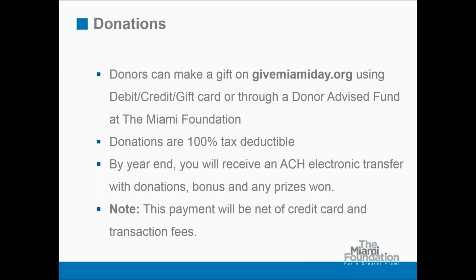But for Give Miami Day, your donors have to either give through their debit, credit, or gift card, or if they have a fund housed here at the Miami Foundation. So if you have a donor that has a donor advised fund at another foundation or with a group like Fidelity or US Trust, and you said, well, can't they give through that? Unfortunately, the system is only set up to accept gifts through donor advised funds here at the Miami Foundation. So in that case, they would have to use their debit or credit card.